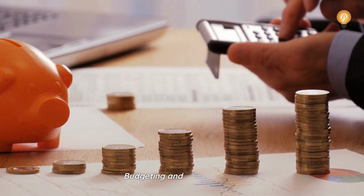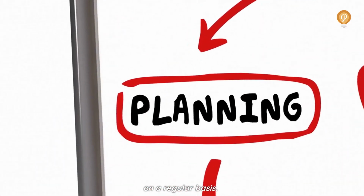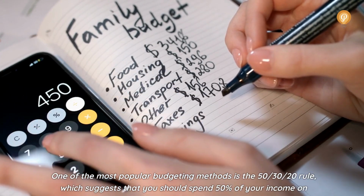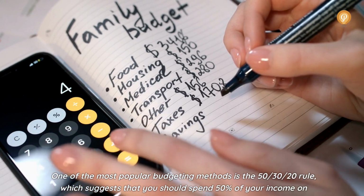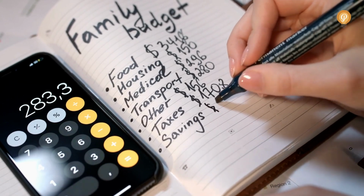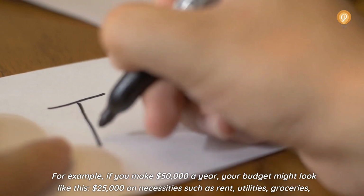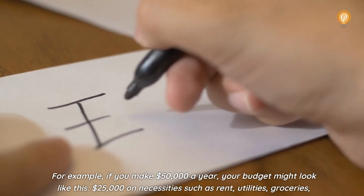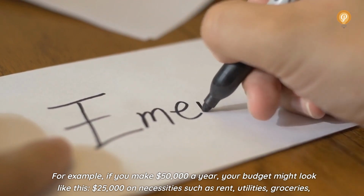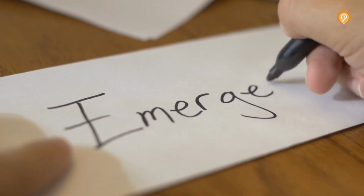Number 1. Budgeting and saving money. This involves creating a plan for how to spend and save your money on a regular basis. One of the most popular budgeting methods is the 50-30-20 rule, which suggests that you should spend 50% of your income on necessities, 30% on non-essential items, and save 20% for the future. For example, if you make $50,000 a year, your budget might look like this: $25,000 on necessities such as rent, utilities, groceries, $15,000 on non-essential items such as shopping, eating out, and $10,000 on savings including emergency fund and retirement.